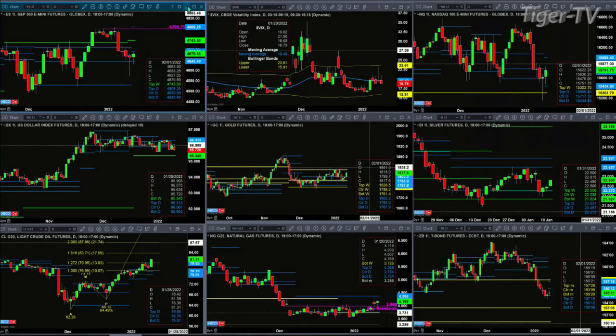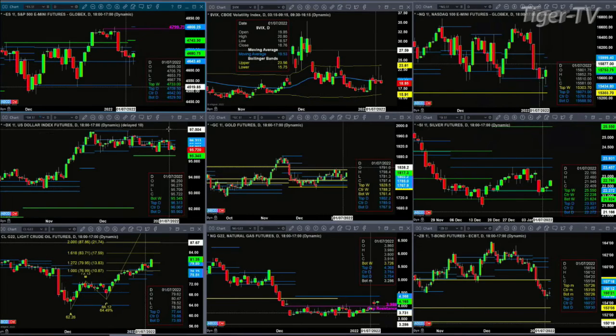In the case of the NQ, it got back and tested the top of its weekly profile and held. There is a new daily profile that is also attempting to form, very equally distributed, meaning the center is in the center. The top of that profile, our resistance, is 15,999. The bottom, our support, is 15,434. The U.S. dollar index just continues to trade sideways out here, so nothing really to report there.